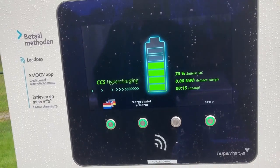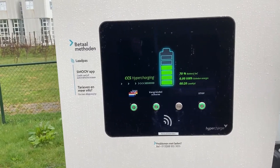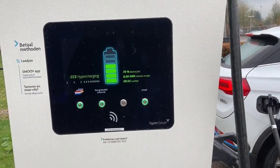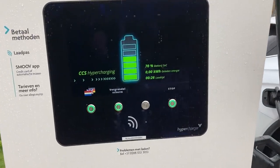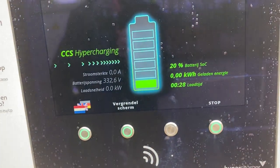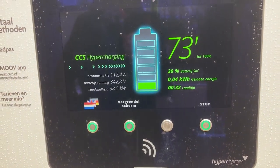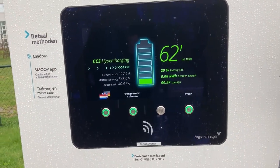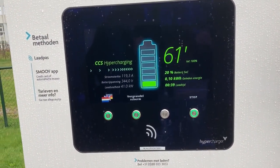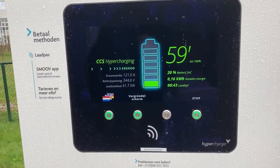Wow, this first battery reading, we're at 19% and it, what is this? What is going on with these Chinese EVs that they give this information so weirdly? Ah, 20%, there we go. Oh, nice data. And it's even doing a prediction till 100%, which obviously is very hard to believe.